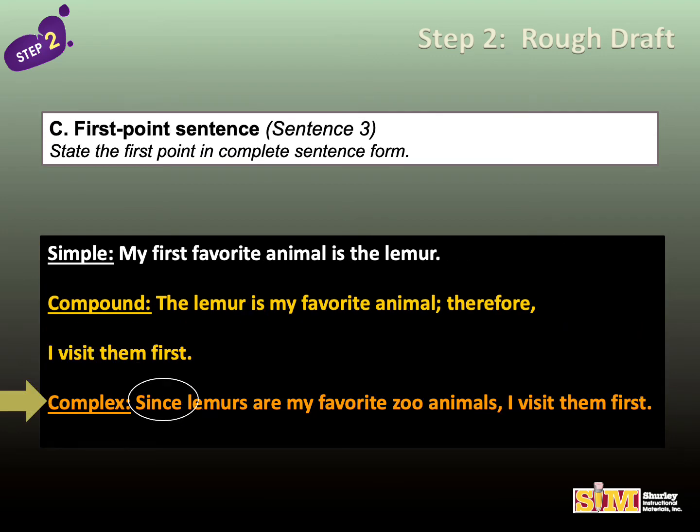After the topic sentence and the 3-point sentence have been written, students will begin writing the sentences for the body of their paragraph. Sentence 3 is called the first point sentence. Students will simply state their first point in complete sentence form. Now that students know how to write a complex sentence, you can expect to see them in their writing. They might write a complex sentence like this one to state their first point. It says, "Since lemurs are my favorite zoo animal, I visit them first."